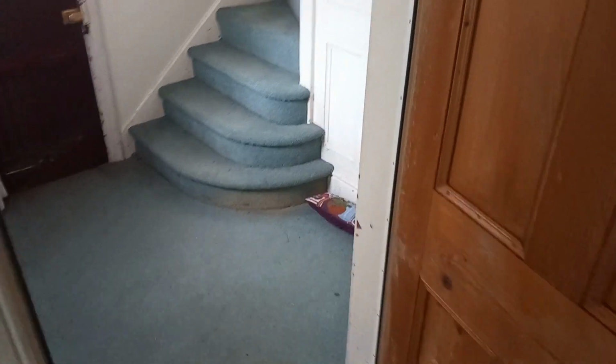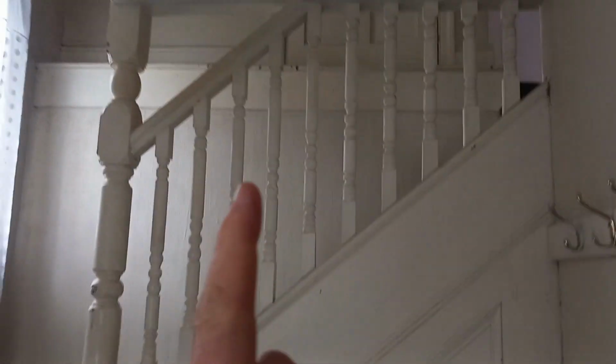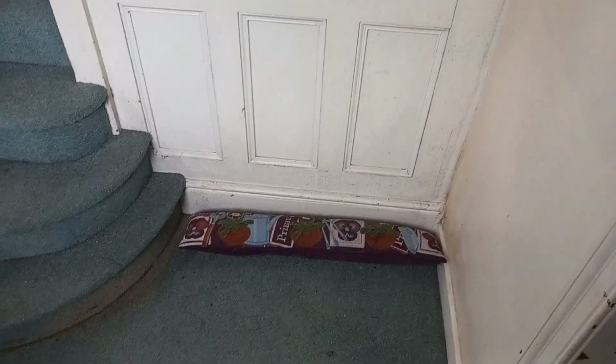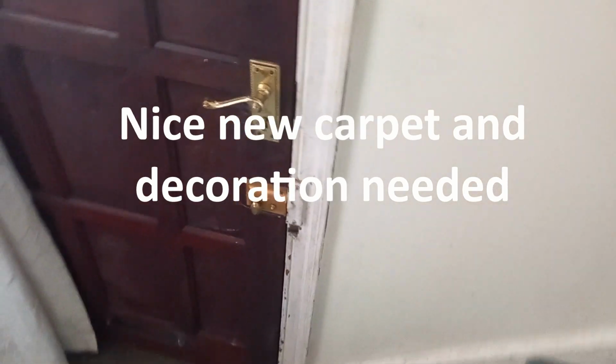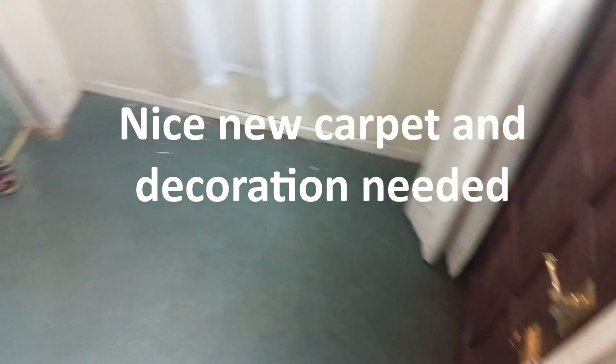So this is the front door and the hallway, window here. Now look at that. I love this. Yeah, I do like this. This is really characterful, isn't it? I love this space. You wouldn't want to touch this at all. You wouldn't want to touch that at all, would you? It'd be nice if it was them red bricks in here and then this all sanded back.